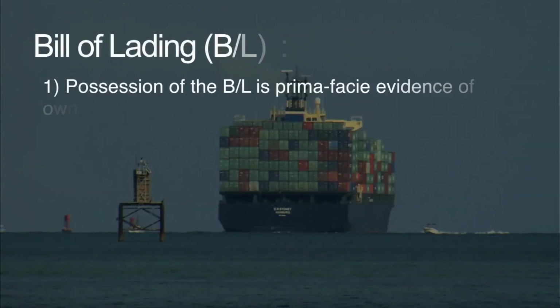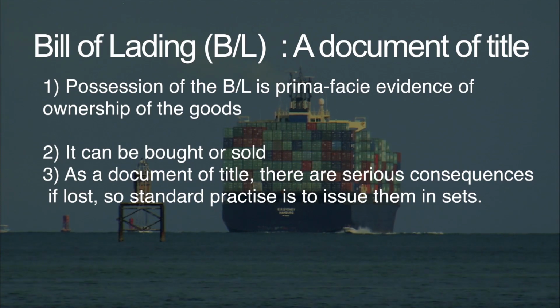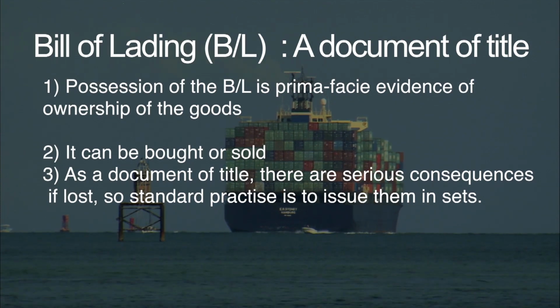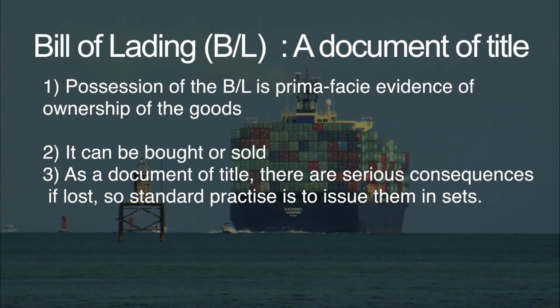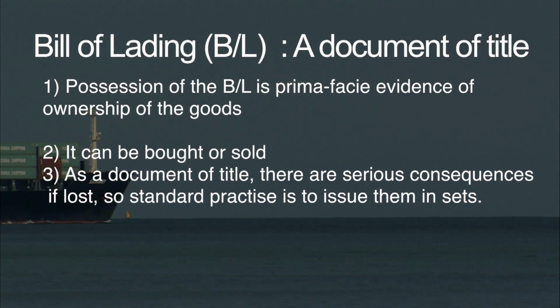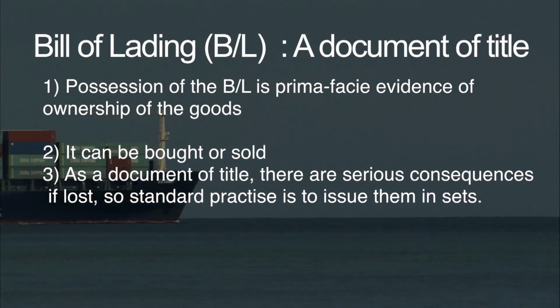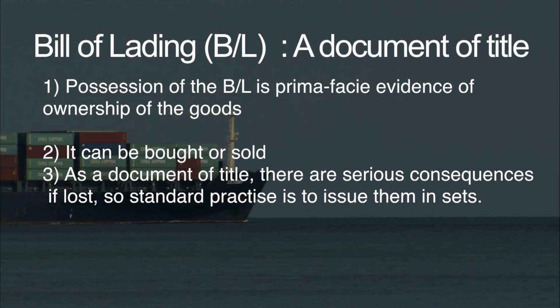So it's your responsibility to make sure that the packaging is appropriate for the size and weight of the product. The bill of lading is prima facie evidence of title of ownership to the goods. The bill of lading can be bought and sold. The letters of credit usually ask for a full set of original bills of lading, and a full set may be 2 signed copies or it could be 3 signed copies. It is standard practice for freight forwarders to issue them in sets.